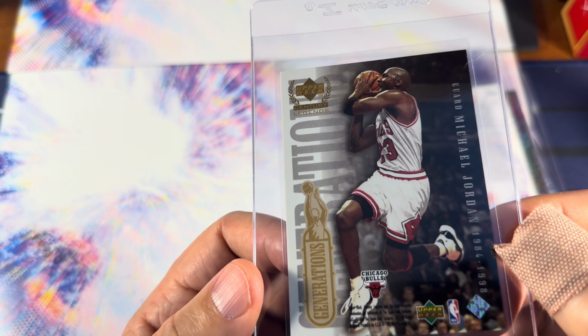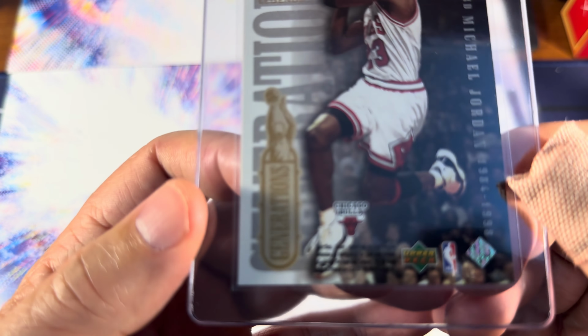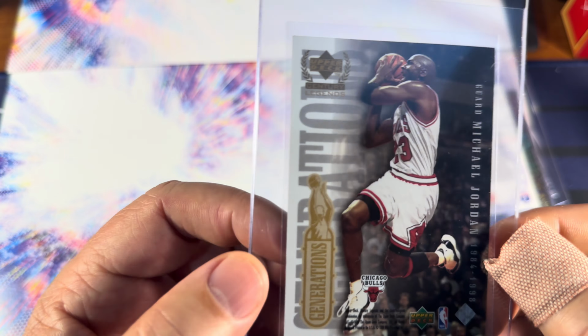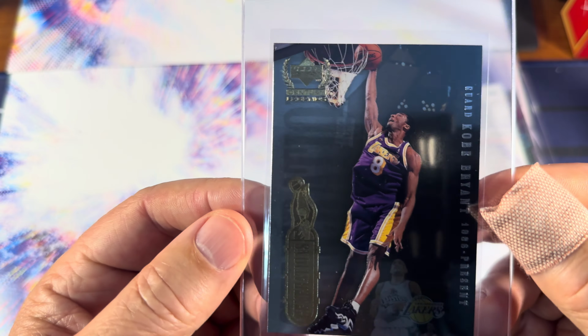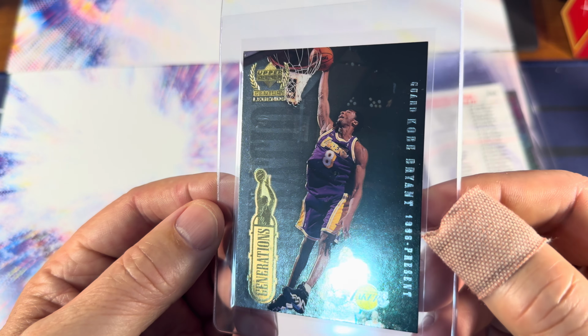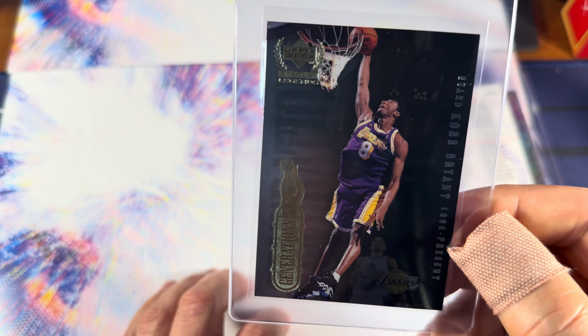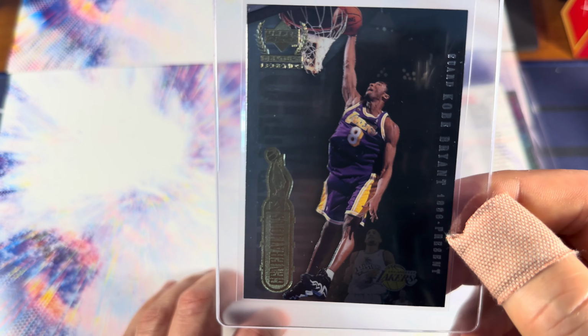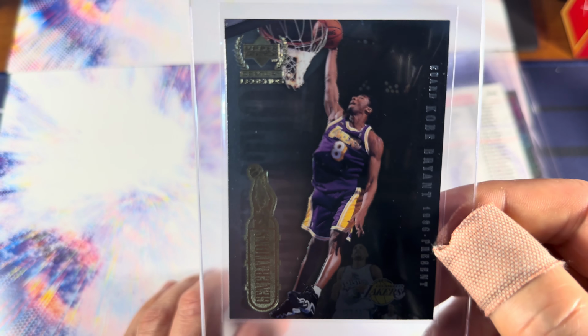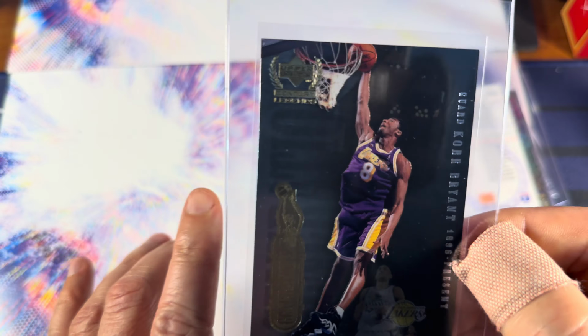Okay, wow, look at this. He's on the back. That's the back. It's got the hologram. It's got the copyright info. That's the front. It's got the shine to it. It's got the gold stamp. And I think, guys, this is like a $1,500 card in a 10. I even saw 6s and 7s. Please don't do that stupid thing.